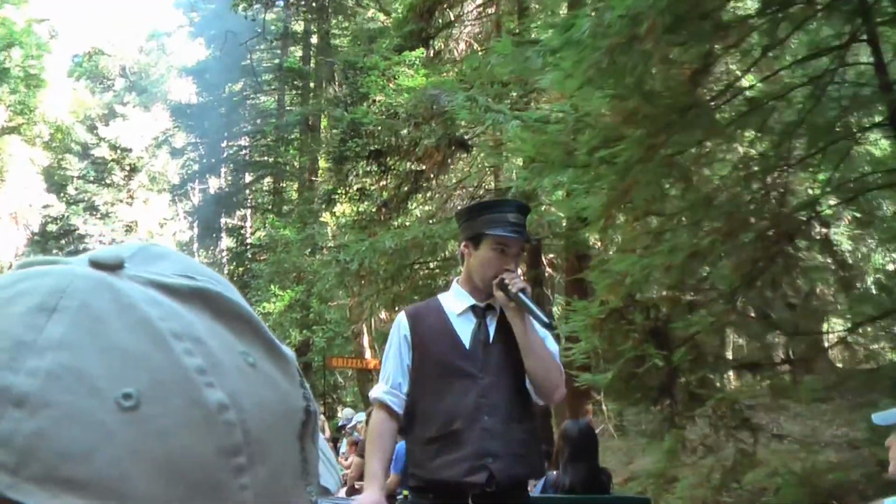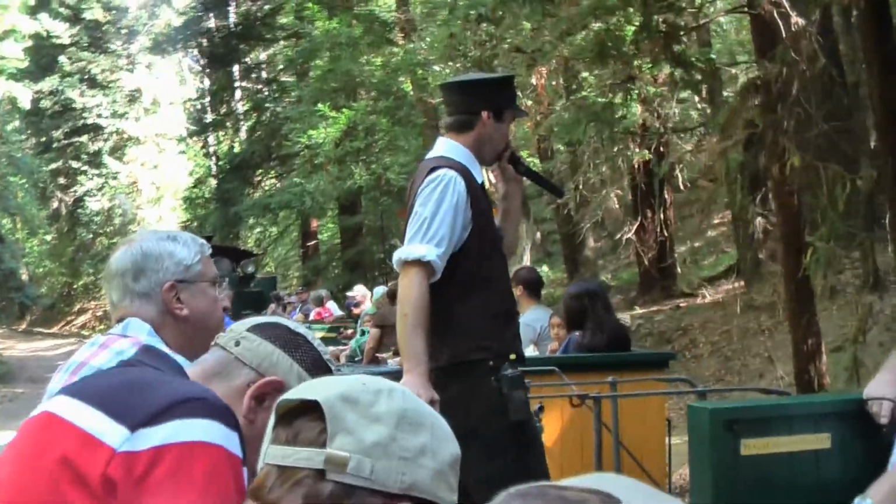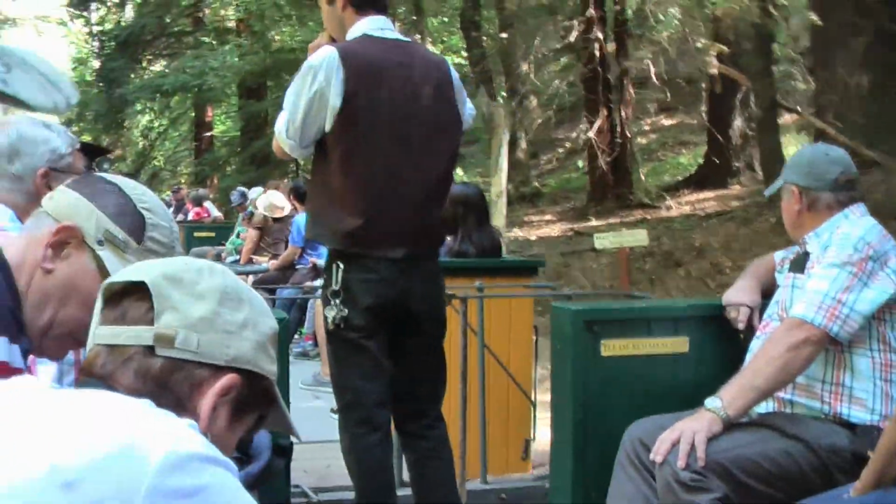About that time for your conductor to collect train tickets. I suggest you have your tickets ready and presented, or you may find yourself hiking down one of these trails.